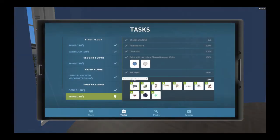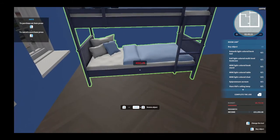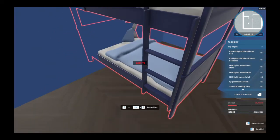Okay, I might leave that one for a little bit. I don't know how many of them. Oh, we need 8 of them. Well, it's a blue room, so we might as well make it a blue space. I don't think it's going to fit in there. No, it's not.